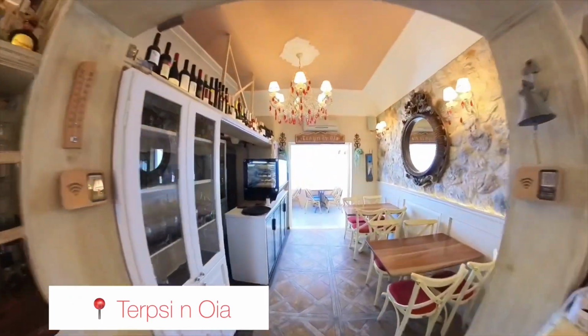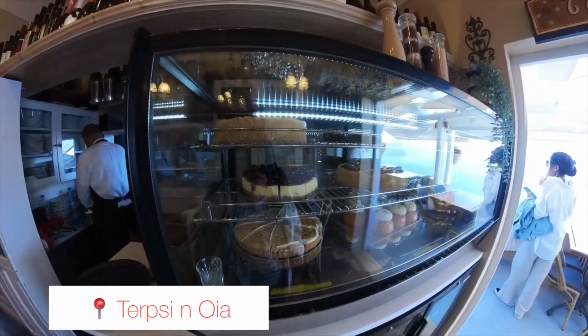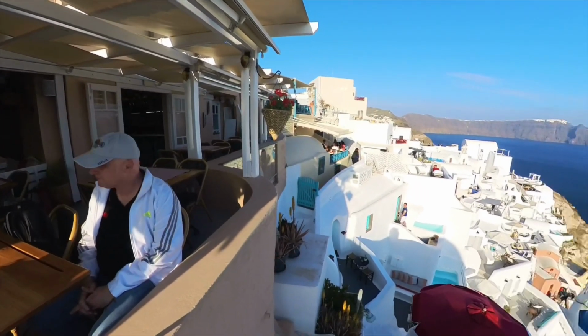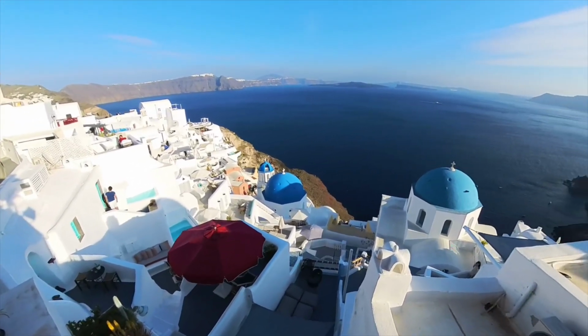Decided to check out a restaurant cafe near a hotel for dinner. Their pastries and cakes look so tempting, so we load ourselves up with some sugary treats. Their terrace offers a fantastic view of the caldera and the cascading whitewashed buildings of Ia.